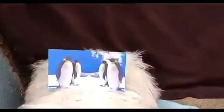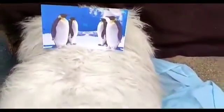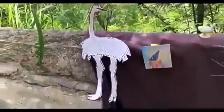Birds also live in cold places too, like the penguin. Can you see the penguin on the iceberg? Now we have the largest bird. It's an ostrich. And the smallest bird, the hummingbird.